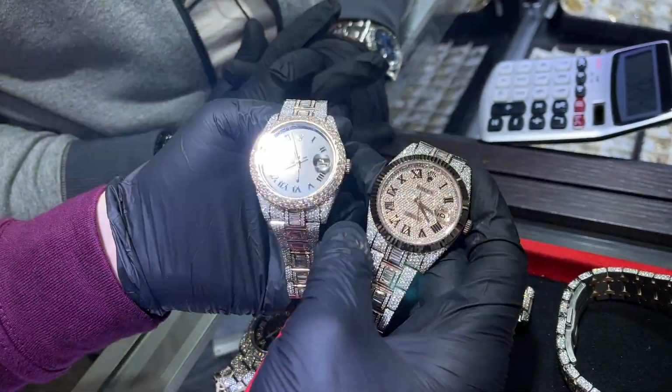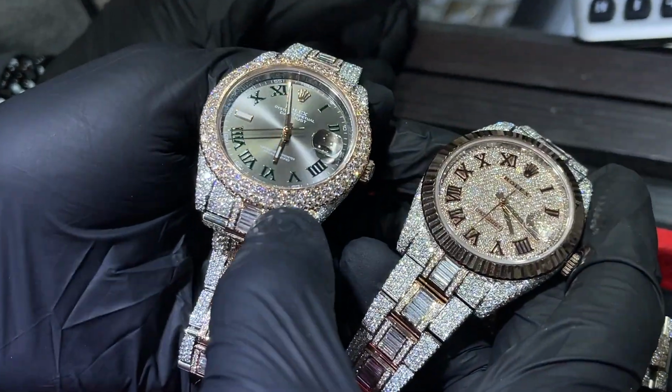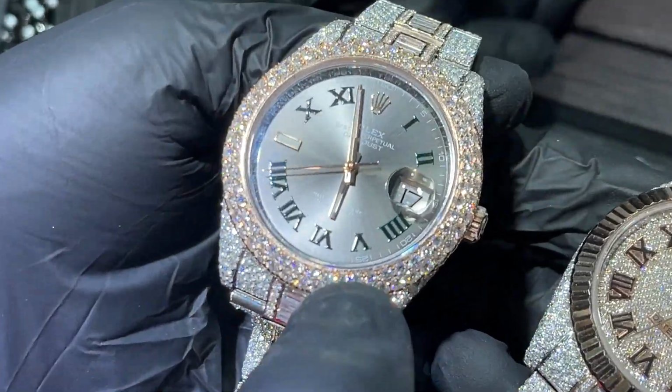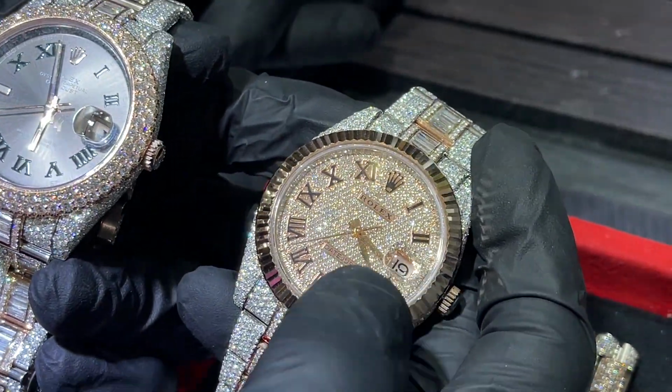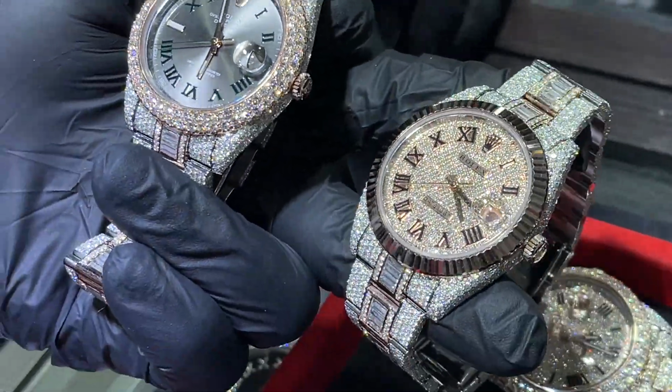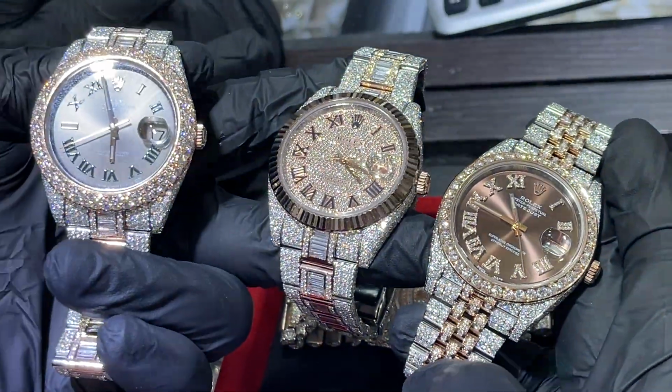But my personal preference is I like a diamond bezel. I like the way this diamond bezel is made. It's nice and bulky and high up. I'd put it on this watch and I'd put a plain Jane chocolate dial. If you're doing rose gold, I prefer a chocolate dial. That's what this is right here. And the Jubilee band is also popping.